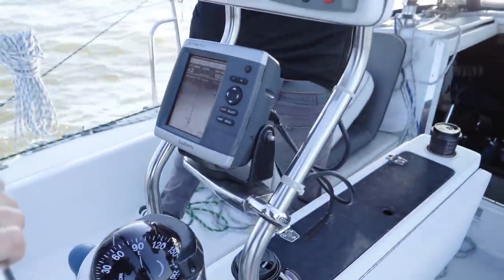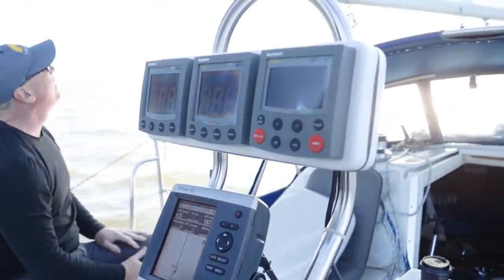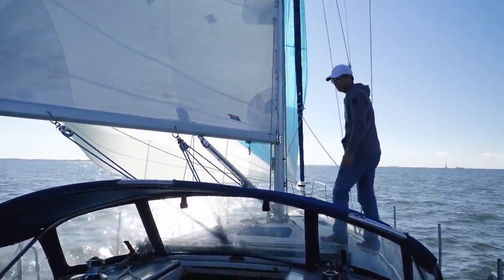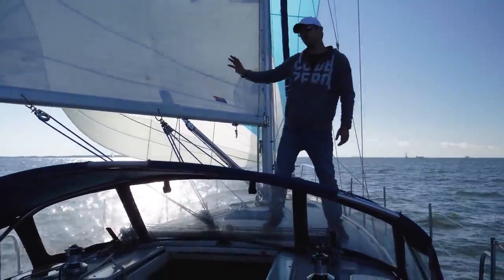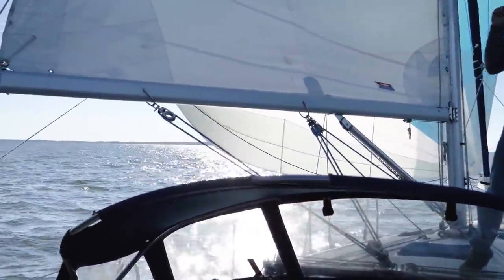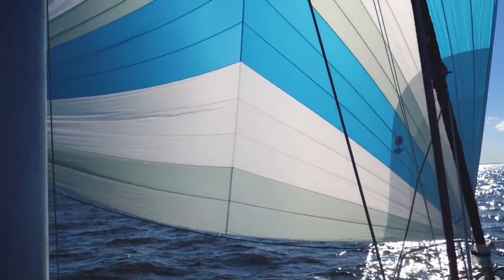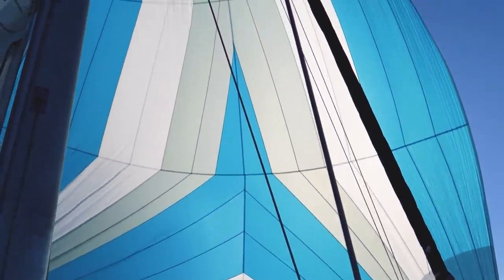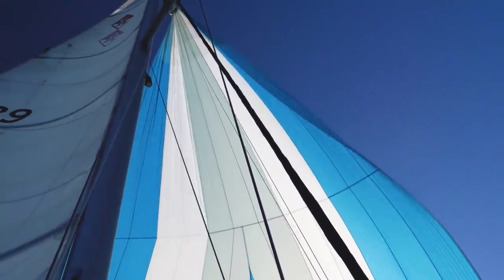I wanted to just get the thing up and see what this feels like. And then what about the trimming? Okay, to trim it, you're trimming it just like a typical headsail. You want just a slight curl on the leech of the spinnaker, basically. That means you're getting full drive out of it. Typically an inch to 3 inches of curl.